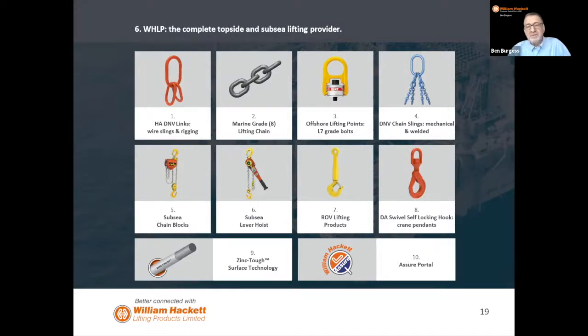It's designed for the environment. We've recently introduced a range of marine-grade chain. This is the same chain that goes into the DNV welded chainslings that go into the Norwegian market. Okay, so in Norway, they use the welded chainslings. We've recently gained approval from DNV for type approved mechanically assembled. So we can actually make, rather than welded, we can make mechanically assembled chainslings in the UK and dispatch.